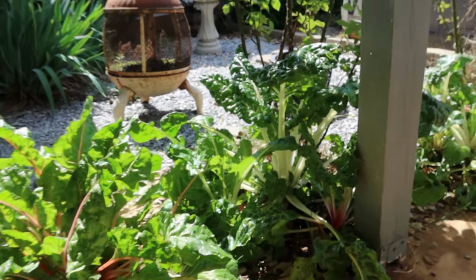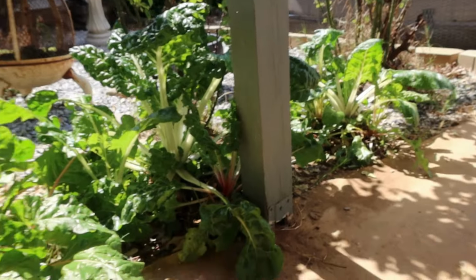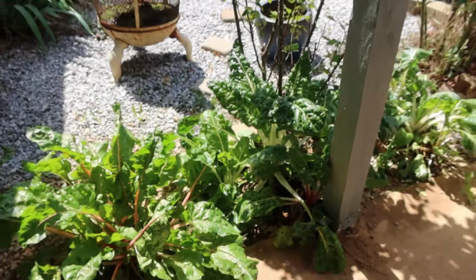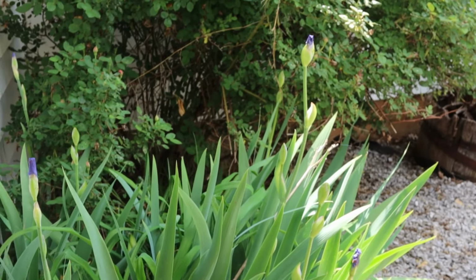Anyways, I think I'm gonna pick some of this Swiss chard to have for lunch. I absolutely love Swiss chard, and this grows up every year, basically volunteer. So I'm gonna pick some of that. Check it out, the irises are getting ready to bloom, and they're so pretty when they do.